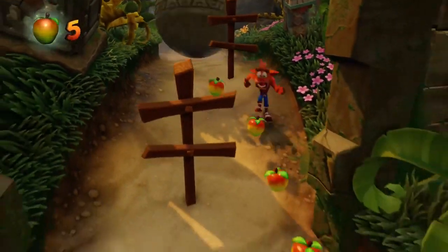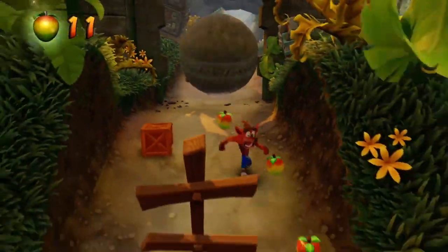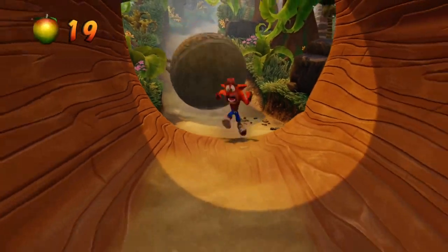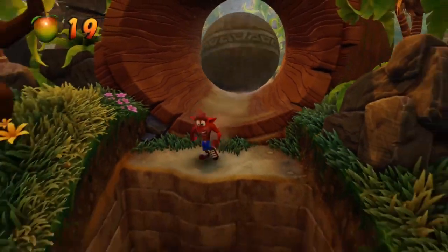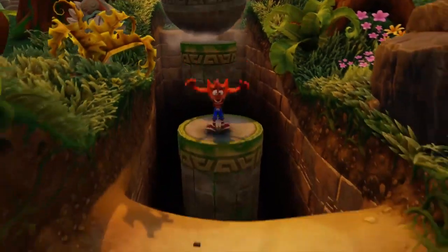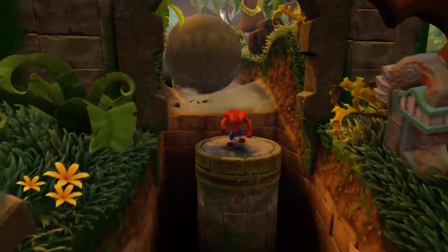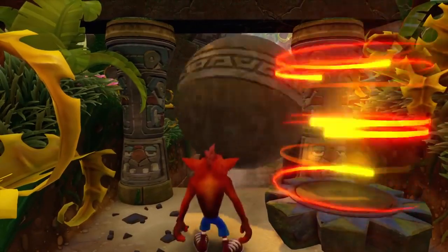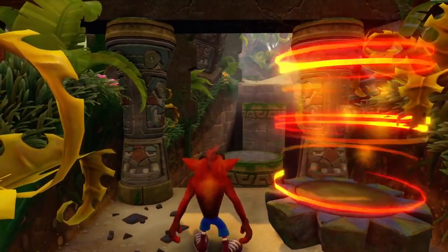Like that. So if I keep following the Wumpa fruit, which is effectively the breadcrumbing path, it will keep me out of the way of those gates that would otherwise slow me down enough to get hit by the boulder. Which, if you told me 20 years ago that I'd finally get good enough to be able to clear that without dying, I would not have believed you.